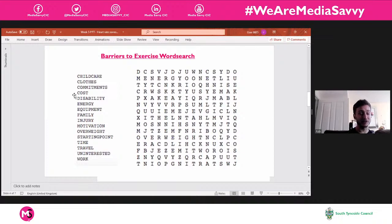There's other ways to deal with cost and work around cost as well. Some gyms in particular will give you off-peak memberships, so maybe you can go down during the day, Monday to Friday, rather than needing to go on an evening and on a weekend. Your gym membership might cost half the price because you're not going down at peak time, you're not going down on a weekend. So there are ways to save yourself a little bit of money as well.